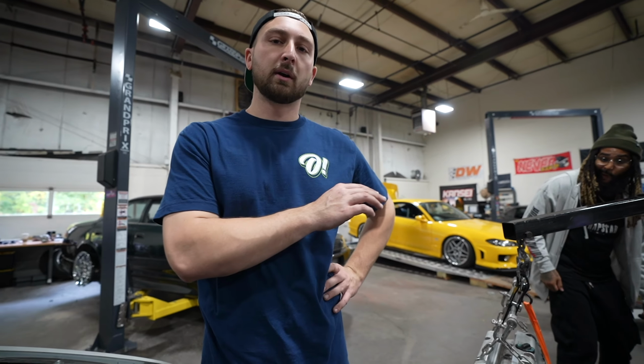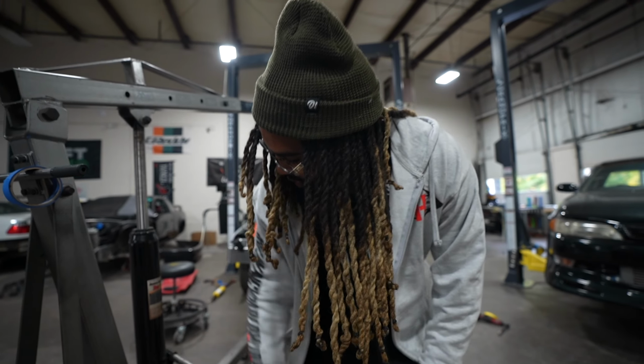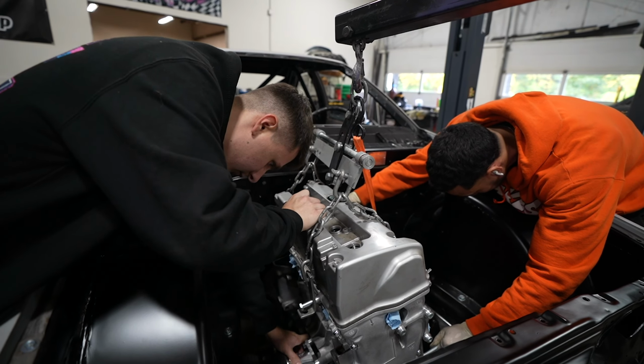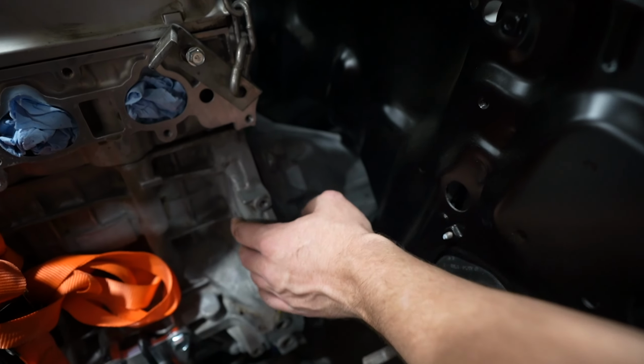Not bad. We're gonna put the engine back in one more time so we can quadruple verify that everything's good and we don't have to do any more hammering. Pump it up. We good? Yep. And the mounts? Yep. Trans does have to come up, so we might actually have to hammer more.